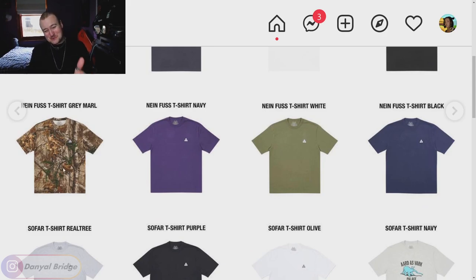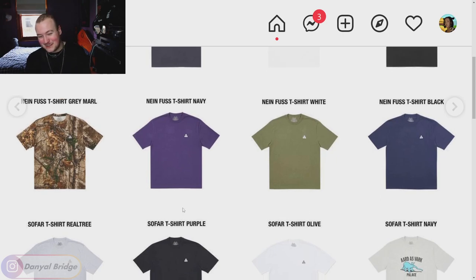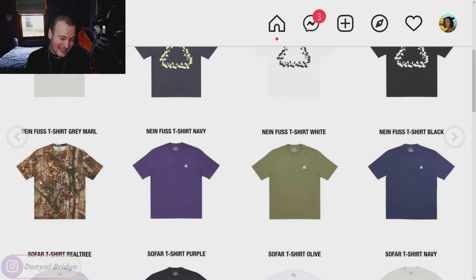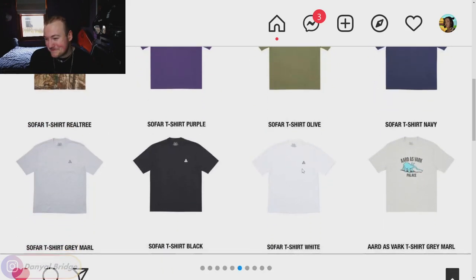Camo? Like this woodland camo as well. It's like that hunting camo. Or I think I saw someone post sometime that this is that racist camo. And like, you know, the demographic, man, just stick to the normal So Far ones. I like the purple, the olive, the navy, the gray, the black, the white. Let's stick to those ones. The woodland camo, I'm all right. I can go to the local hunting shop and buy the exact same thing. Miss me with that. And last but not least, we have the Ard Asvark Palace E.